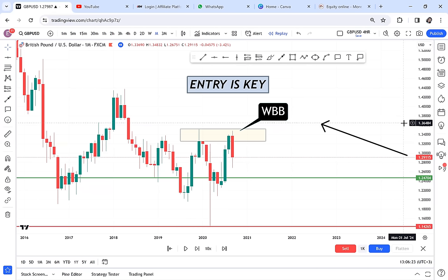Now, I want to alert you. Anytime monthly is telling you to sell, it's good that it is telling you to sell, but at the end of the day, banks and whoever controls the market might be using that as a trap, because this bearish engulf can be used as something else.